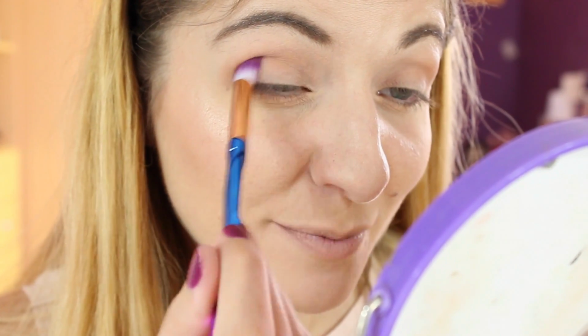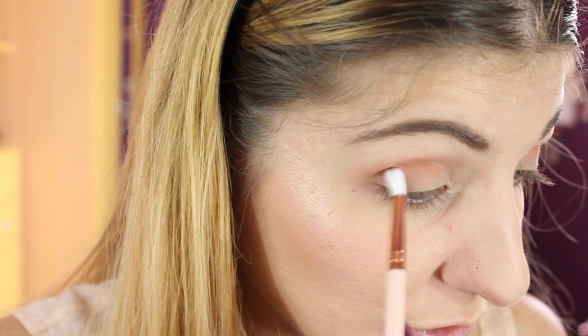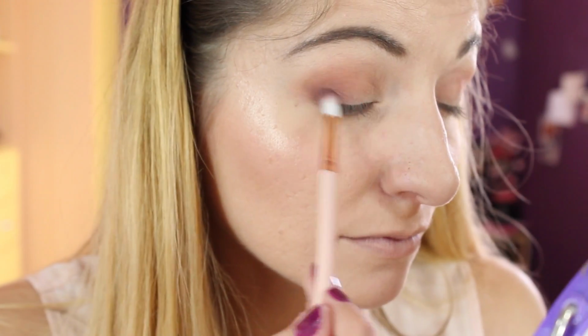So I'm just going to put it in my crease and blend it inwards as well. So I like how the colors are blending. I think that they are blending nicely. So what I'm going to do is I'm going to take another brush, and I'm going to just apply at the very tip this dark purple right here. Apply it on my outer corner and blend it inwards, blend it upwards. So I like how that applied.